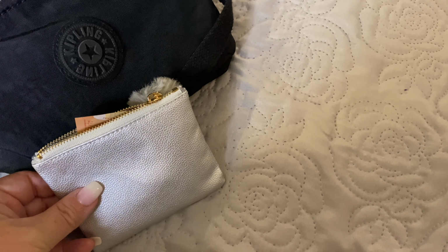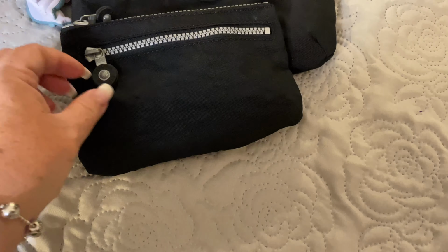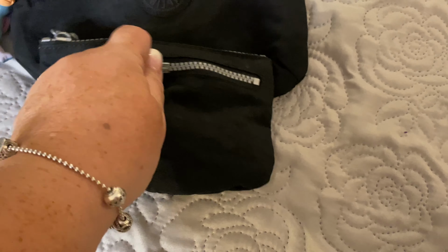I did put this inside pouch into the bag. I had this with me as well. And as you know, Kipling is a soft style bag. It is not structured. This bag will not stand on its own. I did take this little cosmetic pouch with me. It is a double zipper, front and back, and one along the top in the back pocket.